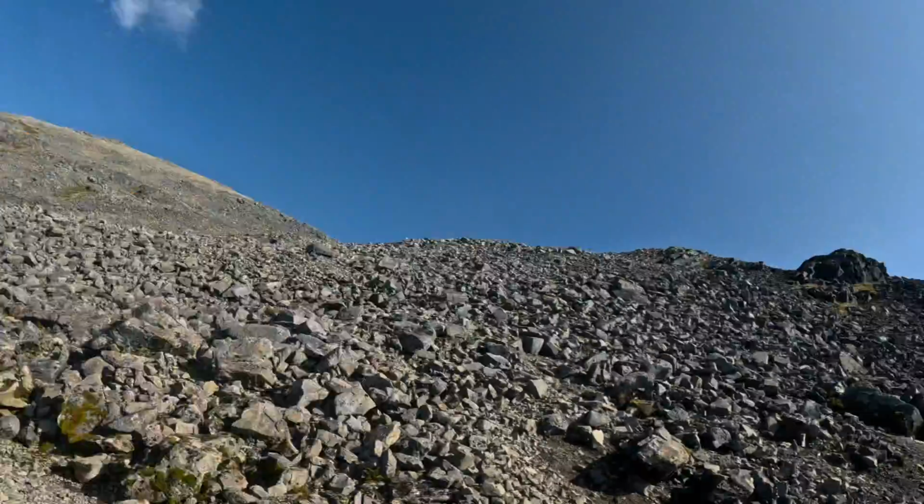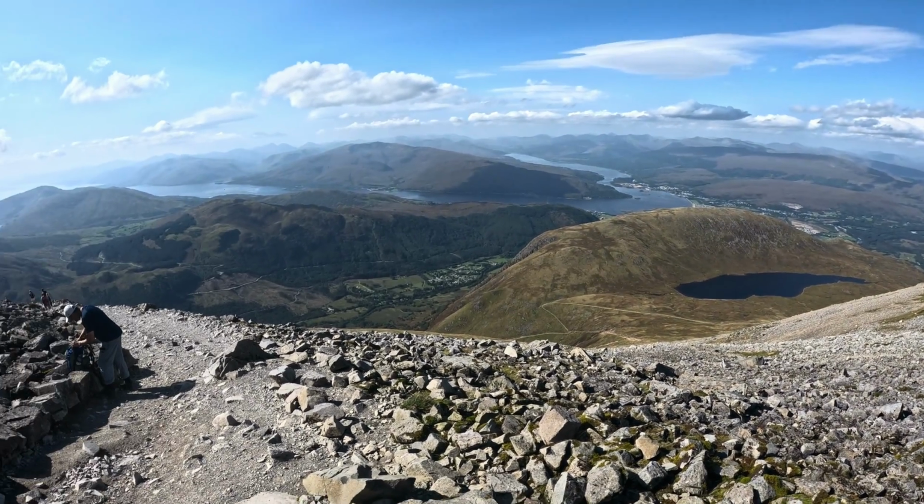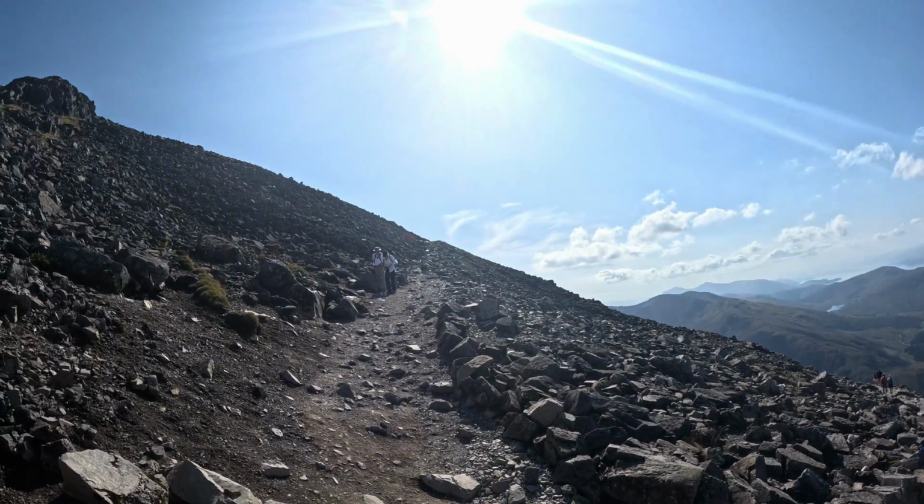Okay, so that was zigzag number 4, and this is the view. You're getting higher and higher. So yeah, up there now.